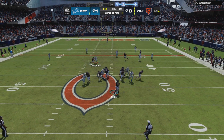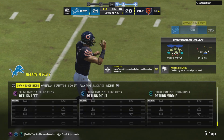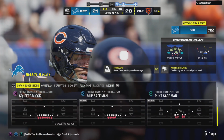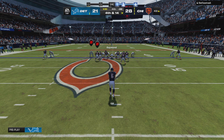Here's Fields. That went behind his man, incomplete. I see the surprise in your face there, partner. That is a rare incompletion from him. He's been on point this entire game. He has percentage completion-wise way up. Not that time.